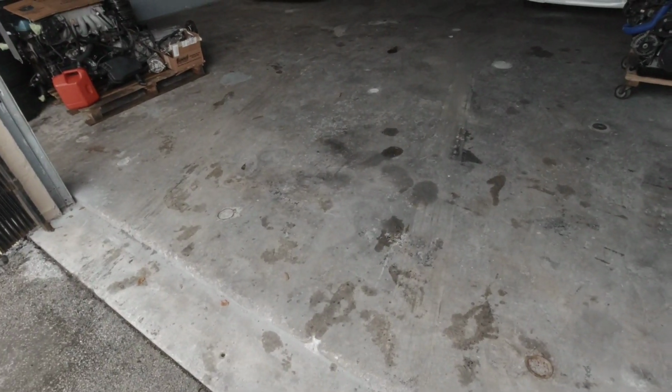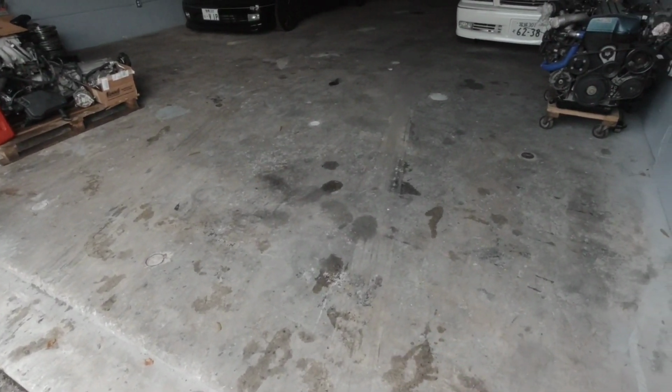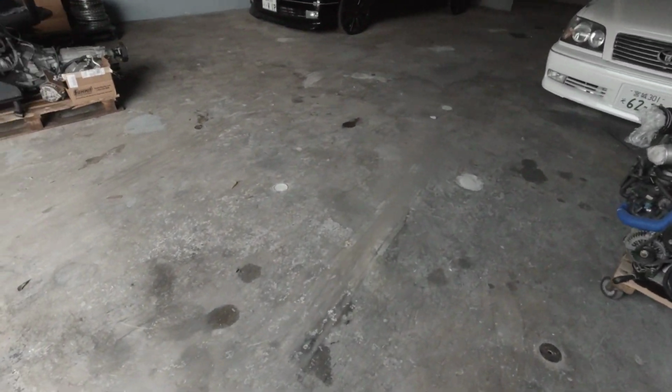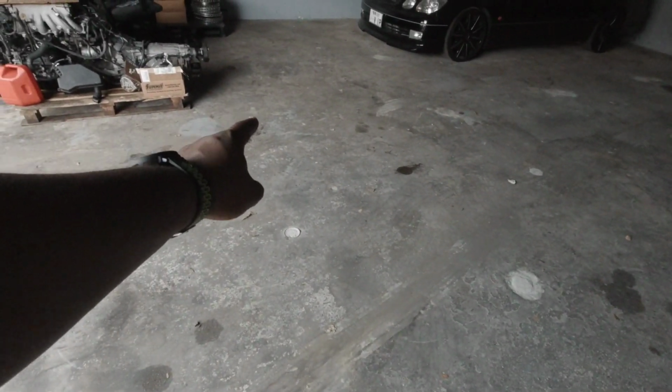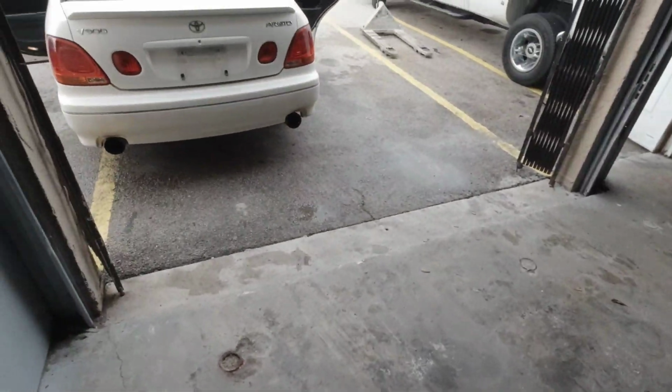Can you see this? That's one tire mark. That's another tire mark right there. You know what does that, right? Okay, good. Now you already know what does that. I'm going to leave it at that. You see one tire mark, another tire mark, all the way out. So this thing did that.